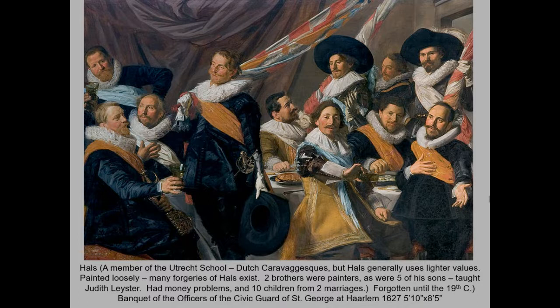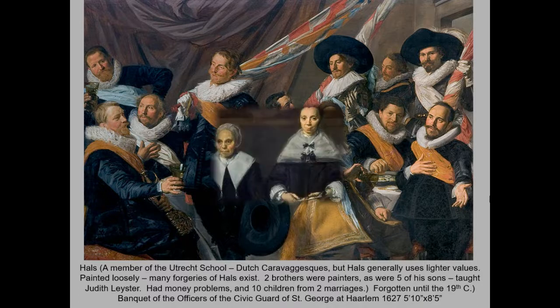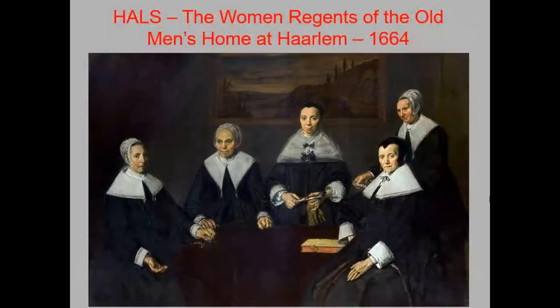So this is the work of Frans Hals, who's probably the best known of these group portrait painters. The one to know for the test is this icon piece of his that feature a women's social justice group. This is the women regents of the old men's home at Haarlem.